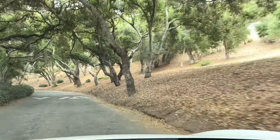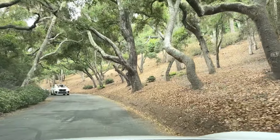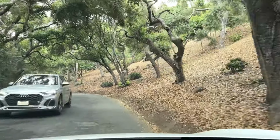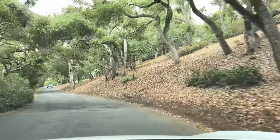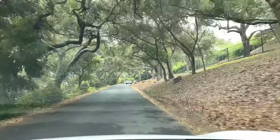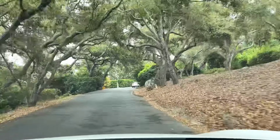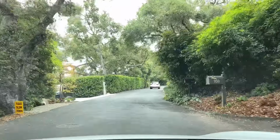I think you're right. This is a cool little road. I don't think I've ever been on this road. Arcady Road here. This is a little private road under the oaks. I've been on the top of it. Yeah, it comes out over there. What's the name of that street? Right over by the fire station. But this is pretty cool to have your own little private lane.